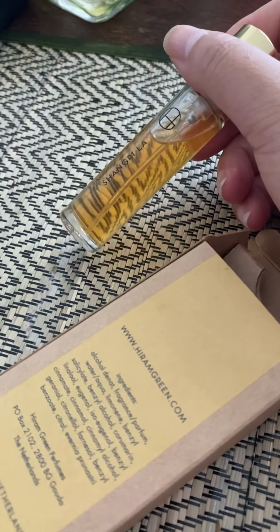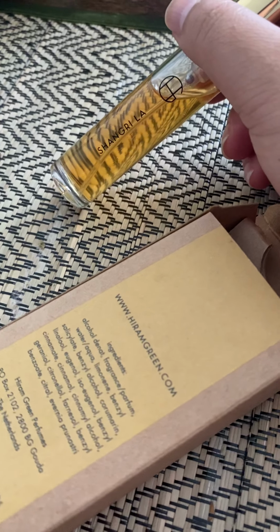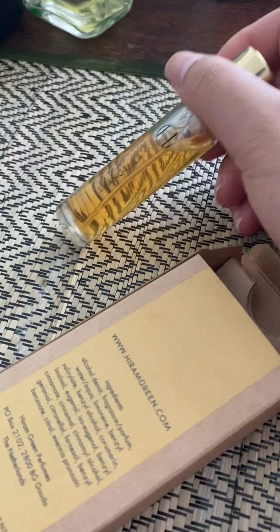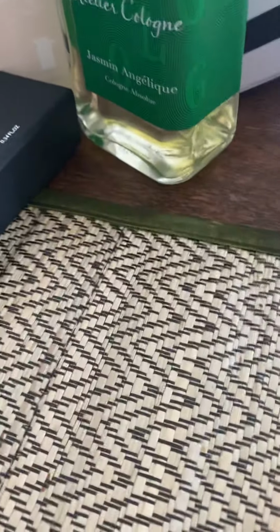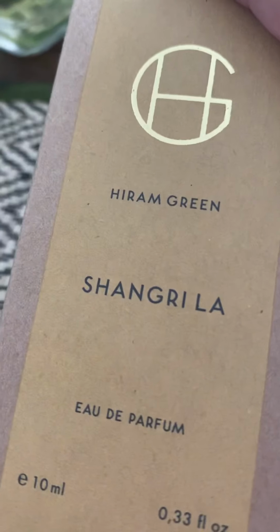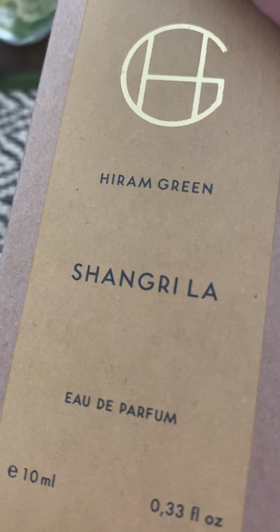This is very rich. A lot of people said that they don't understand how a natural perfume company could come up with this formula. But anyways, there you go, Shangri-La. I also have 2 other ones of this as well that I might also think about selling, because I think that these will sell pretty fast. This is like a sought after perfume, and there's not many places that sell this perfume.